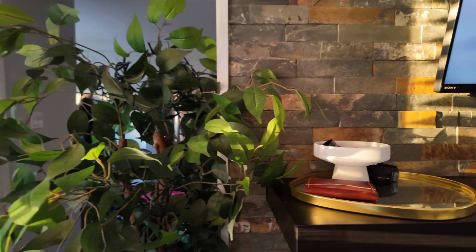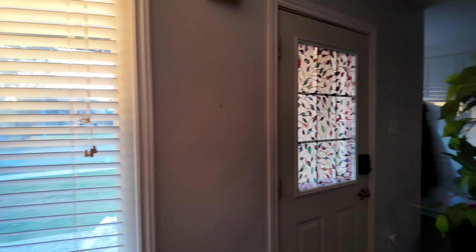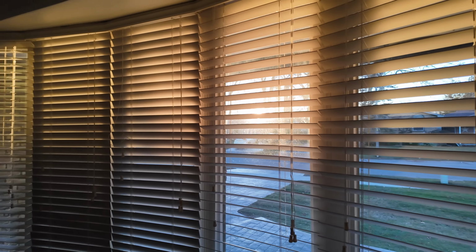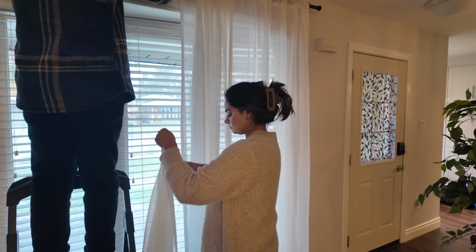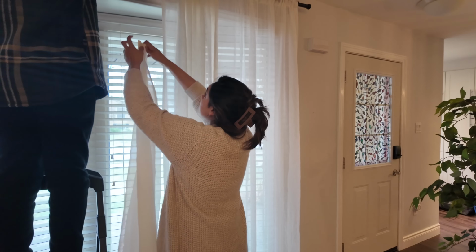Next, I focused on the curtains because they are such a game changer for any space. But as you can see, we already had these blinds and they give off such a nice vibe. It's like the perfect sunset effect. I really wanted to keep the blinds but also add curtains because they just add so much personality to a room. I used these linen curtains that I got from India a few years ago.